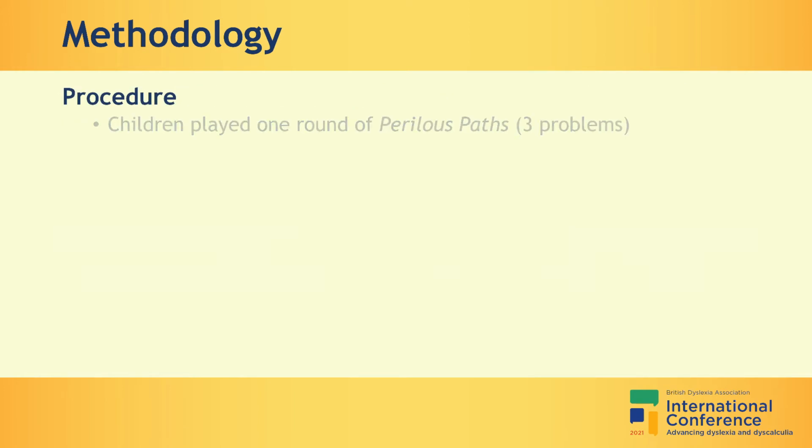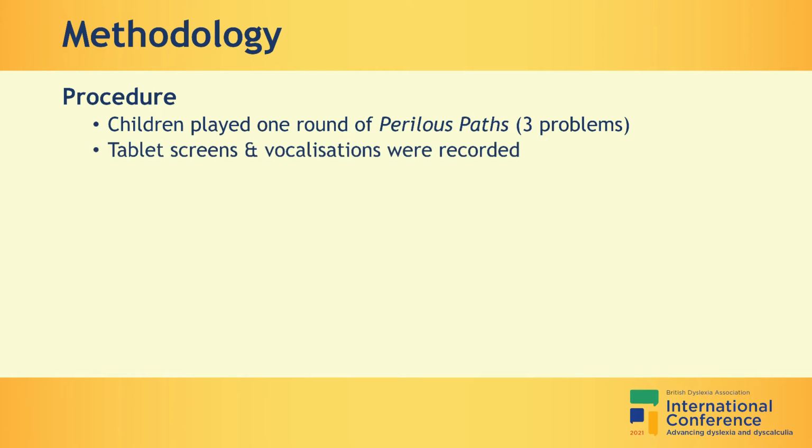In the study, children played 1 round of Perilous Paths, consisting of 3 problems associated with the selected language feature. They played on tablets whilst their screens and verbalizations were recorded, and they were accompanied by a research facilitator who took an active intervention approach.